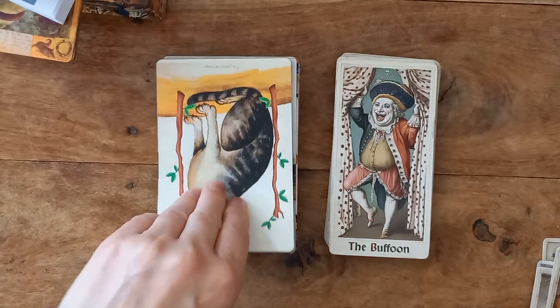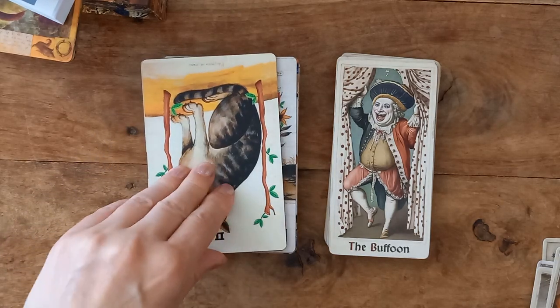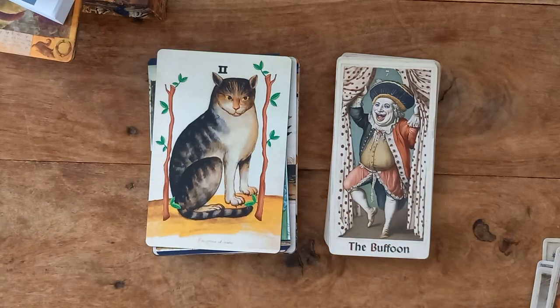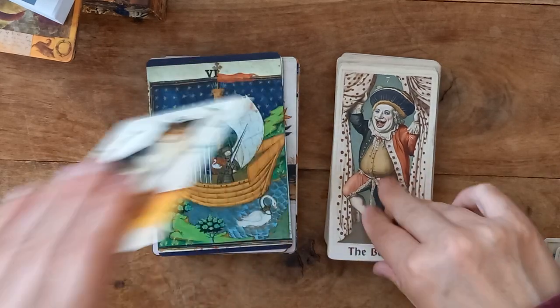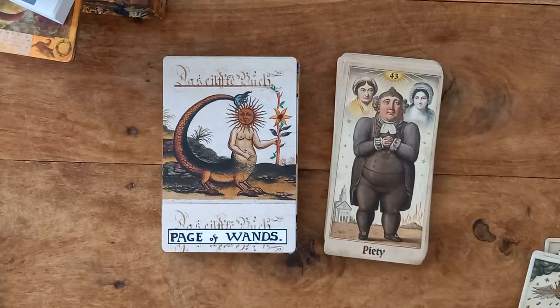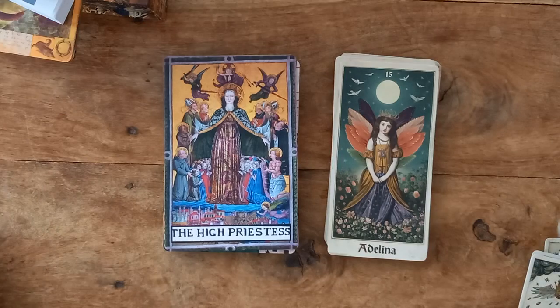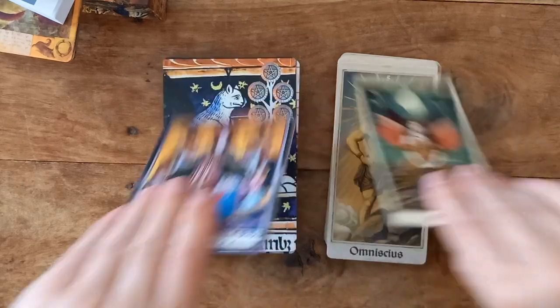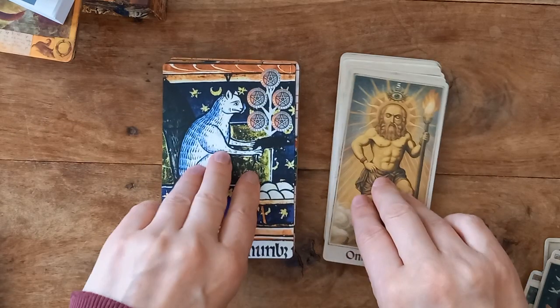So at some point I must have shuffled the deck upside down. We'll put the cards in upside down. That's weird. I managed to get my cat upside down with the buffoon. Domination. I think it's going to work quite well. Image-wise, I think, yeah, look, I mean, it's just gorgeous, isn't it? They were made for each other, I think.